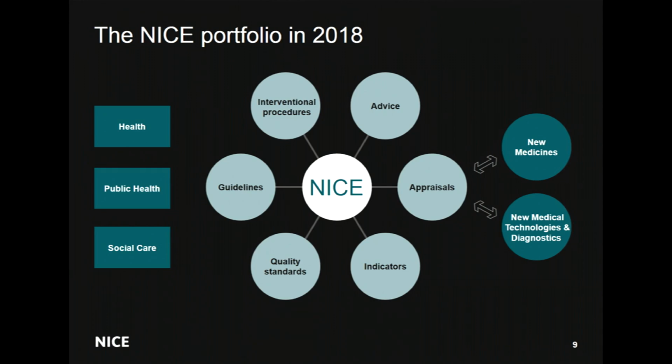And I think most people will be aware of the guidance that we produce on new drugs through the technology appraisals program shown on the right-hand side on new medicines. But we also have a broad function in terms of providing guidelines in health and public health and social care.